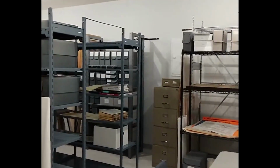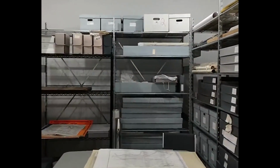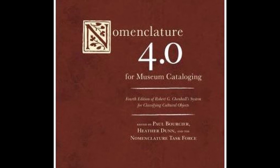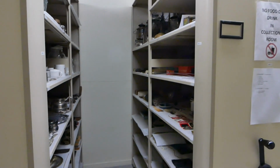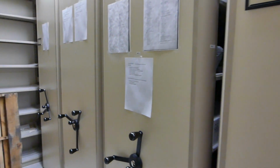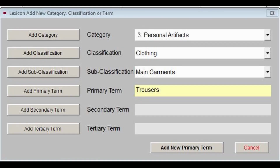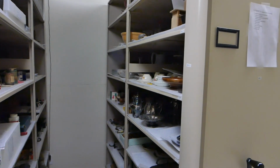Some artifacts, like in our garage storage on the rolling shelves, are grouped together by category. We have them grouped together by a system called Nomenclature, which was a book that was put out many, many years ago and has been updated ever since. This is a standard that most museums use when they're cataloging artifacts so that it's really easy to find items that go under the same categories. There's usually 3 tiers, and on these rolling shelves, that's what we've done. We've grouped all of the items together.